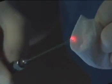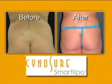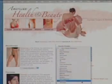The overwhelming comment from patients who have had the procedure is that the recovery is just wonderful. I didn't expect that I'm not going to have pain at all. I was really active the next day, so I'm really happy that I did the Smart Lipo. So I would recommend it to anybody.